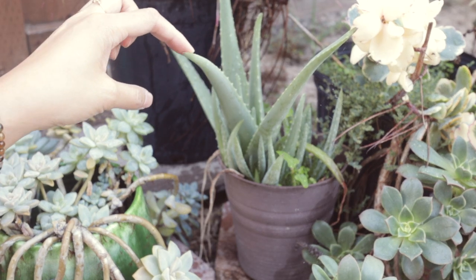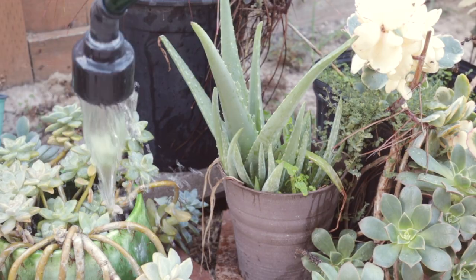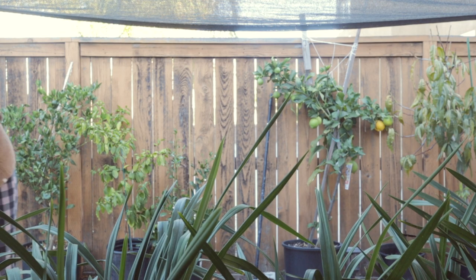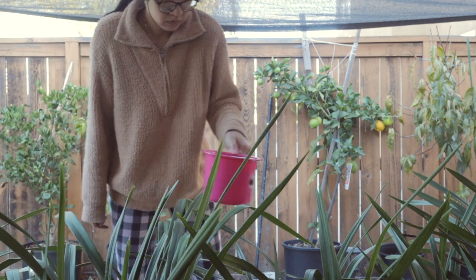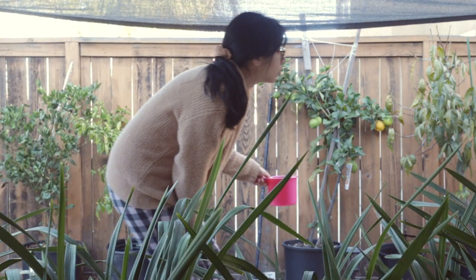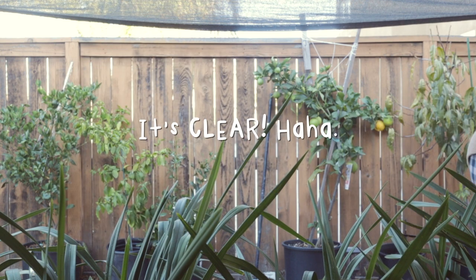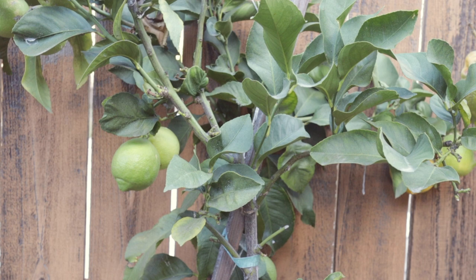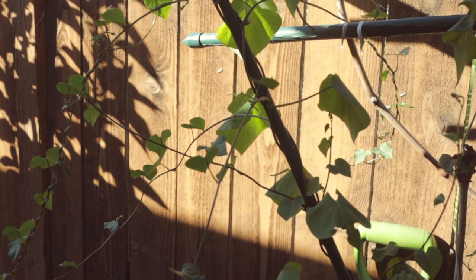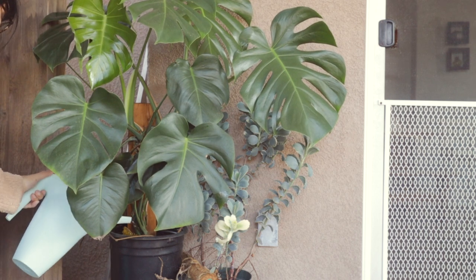Aloe vera is doing well outside. It opened up. All done with the watering.